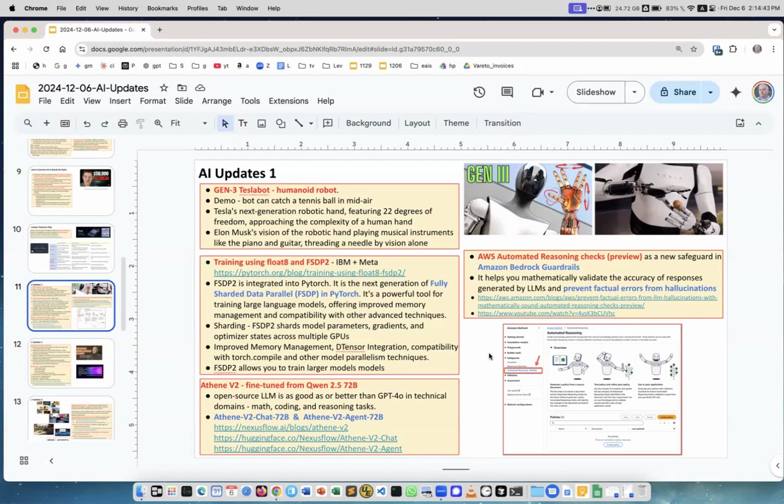And the solution here is they created this model, and it's a part of Amazon Bedrock Guardrails. So you can give the model a set of rules, maybe some documentation, how to do certain things, what's allowed, what's not allowed. Sometimes it's almost self-contradictory and difficult to decipher. And this thing actually can reason through and provide a response and prevent factual errors from hallucinations. So this is great work. It's not that they changed the nature of the model, but they made a framework where it self-corrects and does the right thing.